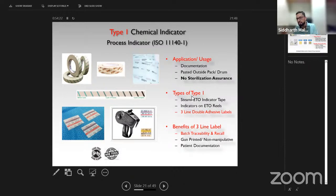Okay. If I can ask you another question. Yes, sir. A 15-bedded hospital or a 20-bedded hospital, the space crunch which is there in those hospitals. What would be the ideal sterilizer and approximate cost for that?